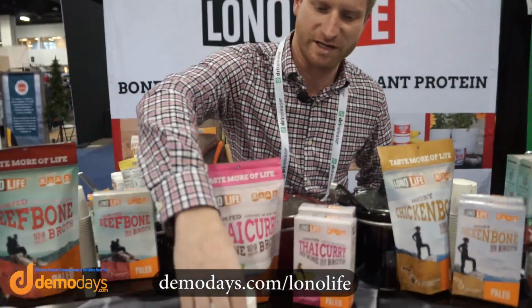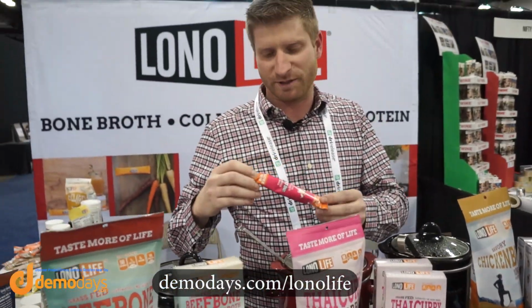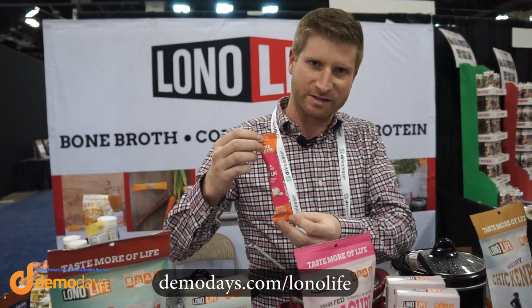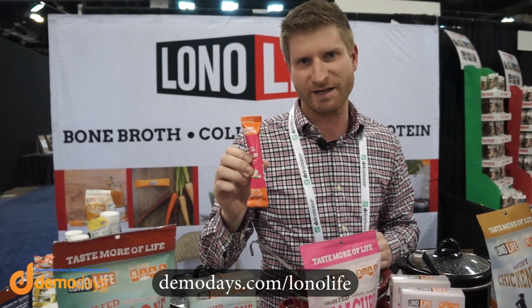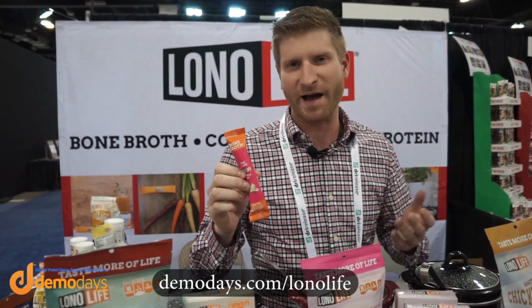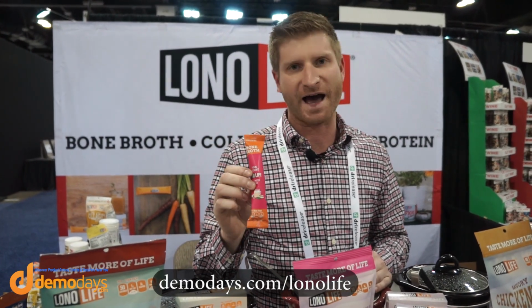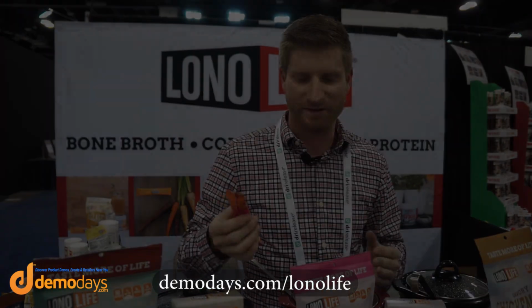So what makes us unique? So bone broth, it's very hard to make. It takes a really long time to boil the bones to get it right. Well, we do that, and then we dehydrate it. We put these little individual stick packs. So each stick pack has about 10 grams of protein. You can take it with you on the go, throw it in your backpack, throw it in your pack to work. All you do is add 8 ounces hot water, pour this in, and you've got a bone broth.